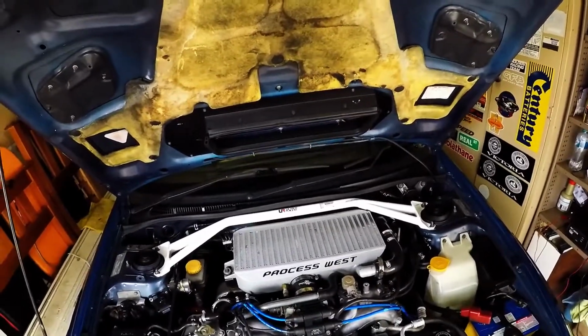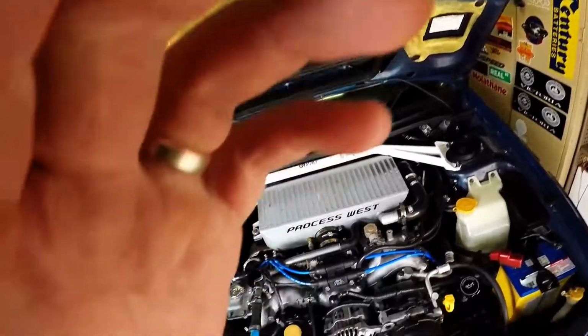So the power went up from 175 kilowatts at the wheels and 320 newton meters up to 218 kilowatts and 400 newton meters. So it's got a really big gain. I was hoping to hit about 300 horsepower, didn't quite get there, but that's okay. It pulls really well for the street.